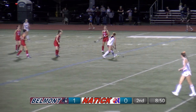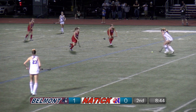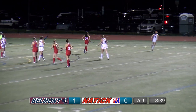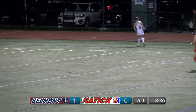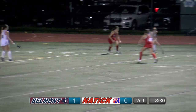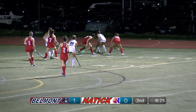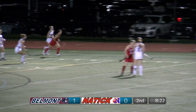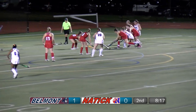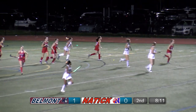Belmont ball. Marin coming in. And we got Caroline French in now. That's right, Caroline French in, up at attack. So it looks like she's left attack. Still brought again on the right post. Gigi on the far side, outer. And Kendall, she's currently by the post, but she's playing outer on the left. There we go, come on. Some really nice defensive work by Natick over there on the far side of the field.